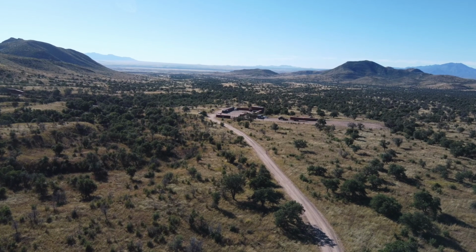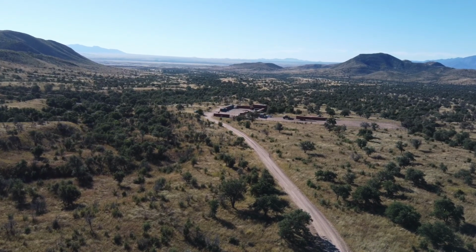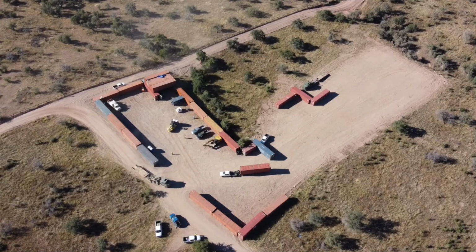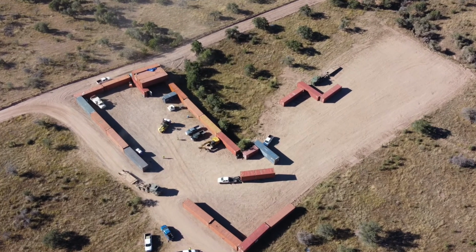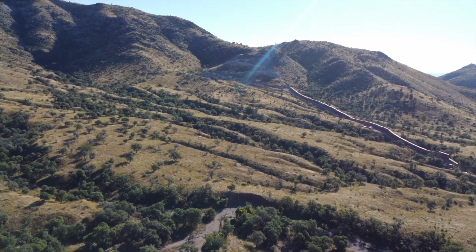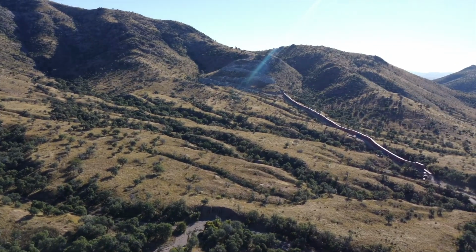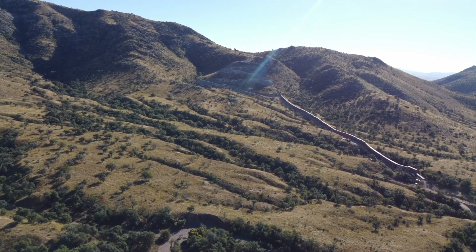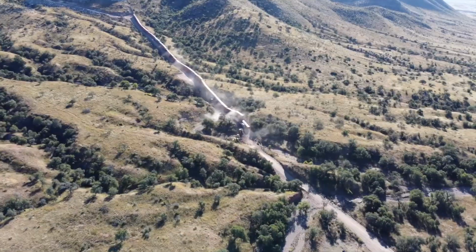Staging stations in the national forest are being used nowadays to store these shipping containers. All the vegetation has been bulldozed away and the land is heavily impacted. And as this new border wall grows, it's really hard to imagine what is going to happen the next time that the monsoon season comes and the water needs to move freely through this landscape.